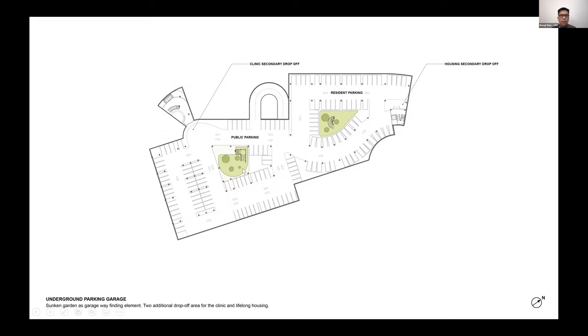As wayfinding elements, I designed two sunken gardens to let natural light in so people can find their way to access the protected garden in the middle. And additionally, two drop-off areas for the clinic and the lifelong housing.